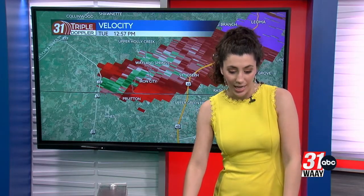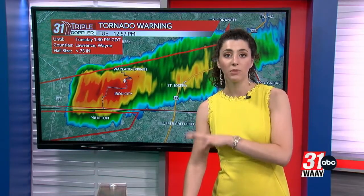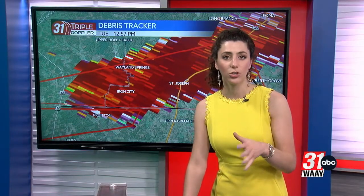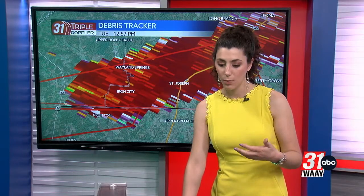When we first came on air quite some time ago, about 45 minutes ago, it was just north of Wayne. It has since crossed over almost all of Lauderdale County and now into southern Tennessee. It does maintain that it is still tornado warned until 1:30, bringing hail with it and lofting debris. Speaking of, there's that debris, not seeing as much of a signature as we were seeing a few minutes ago. However, we are still continuing to monitor this. It is likely still lofting trees, things of that nature into the air.